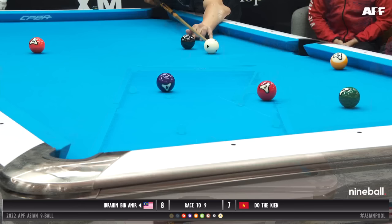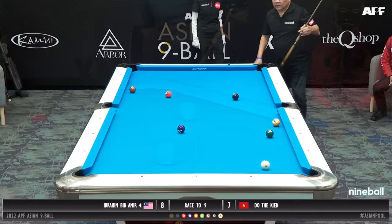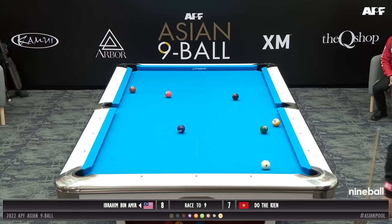Now he's left a tricky pot. This is more than missable. But he's managed to knock it in. Where's the cue ball ended up? It's okay, isn't it? It's okay. But he is queuing near the rail into the side pockets. You know, if he catches one of the points, he probably won't fall.